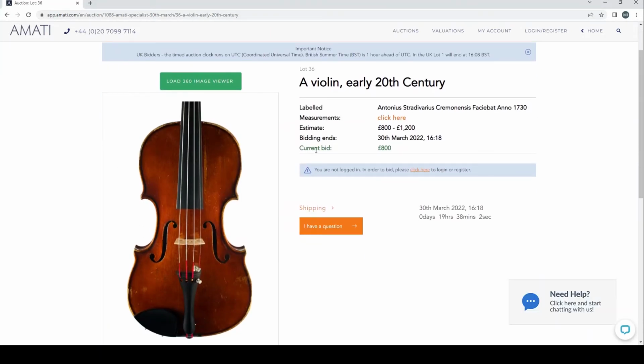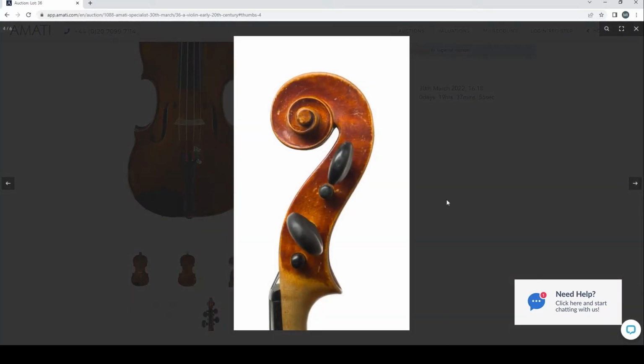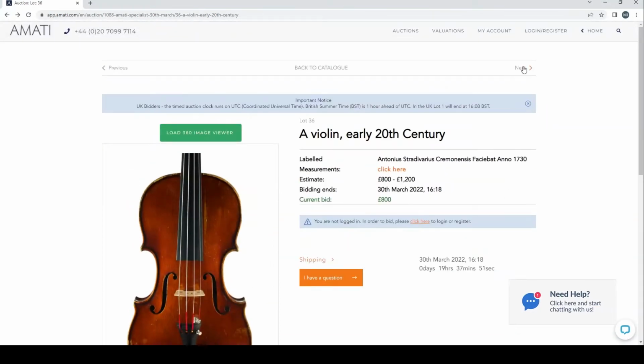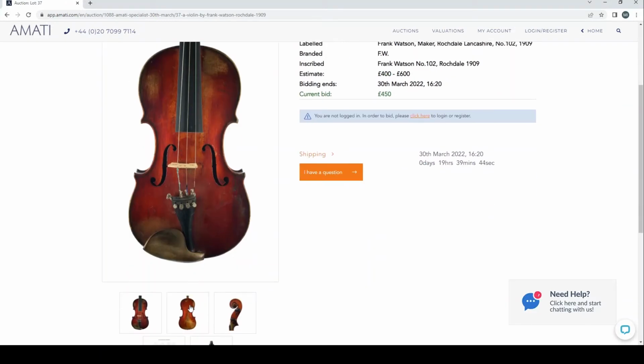That violin, early 20th century, current bid is 800. And a violin by Frank Watson, Rochdale, 1909, current bid is 450.